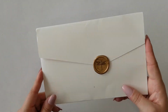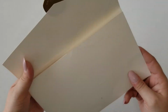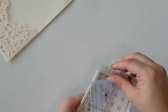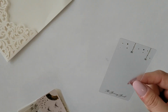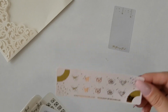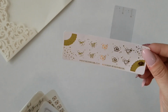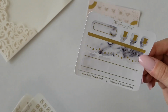Next up, I have an order from the Giving Girl, and something that's synonymous with the Giving Girl brand is her impeccable packaging. It's always just so beautiful. And she's never stingy with the freebies. Let me just say that. So we've got this washi card that is foiled with the little dangling bows and stars at the top. And then this is the sampler sheet with pink, and it's got gold foiling, different icons. And then this was the third freebie, which is marble with gold foiling.